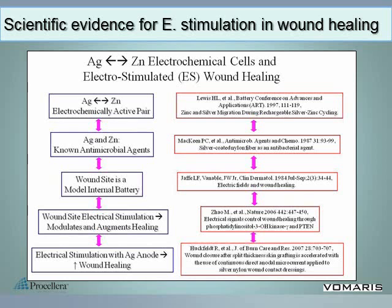Similarly, the activity of Procellera on the skin and open wounds has been shown to have many of the same effects. The proposed mechanism of action of Procellera is multifaceted and yields a cascade of events which have a direct impact on the normal healing process. Let's explore this further.